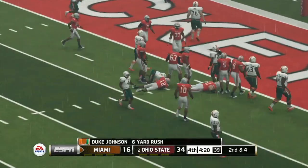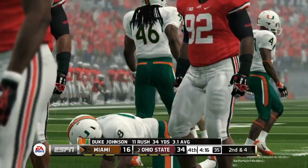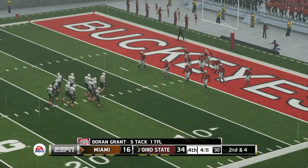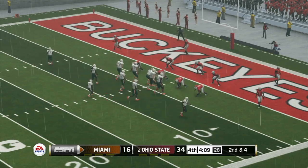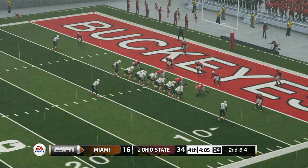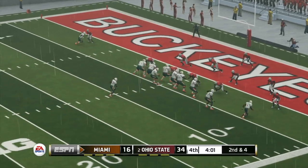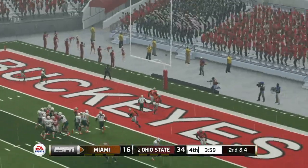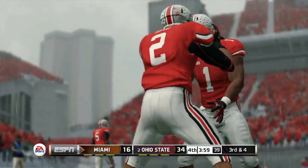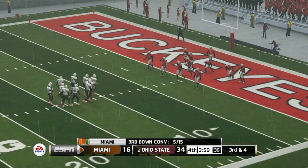Takes it up the middle for a nice run. That's a gain of 6 on the play. That'll make it 2nd and 4. This is the 9th play of this drive. Mike five. And he throws it away. They're about 4 yards away here on 3rd down.